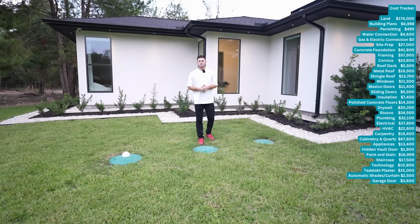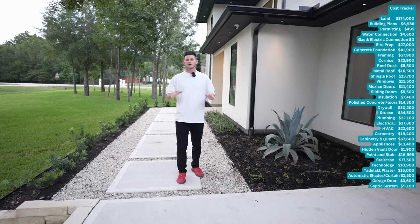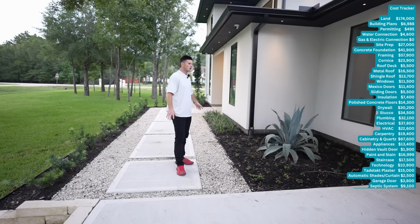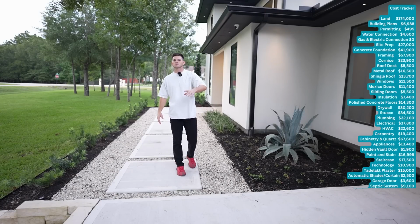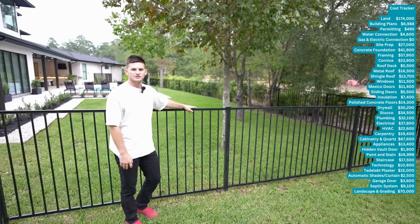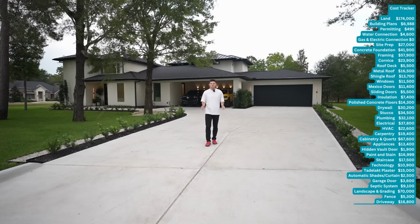My septic sewer system, which is below these 3 green lids, cost me $9,100. The rough grade, the final grade, the irrigation, and all of the landscape where the plants and rocks wrap all the way around my house 360 degrees cost me $70,000. My fence cost $5,300. My driveway cost $16,800.